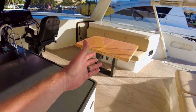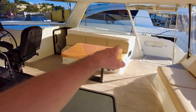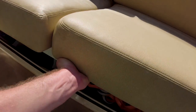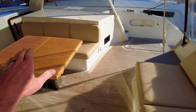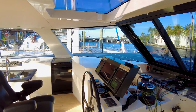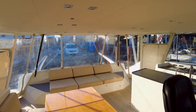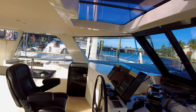And then right here is your, you know, essentially main salon table. It does open up to get even bigger. Seating right there, seating right here. Again, just wide open. Lots of storage. Storage down below. Storage under that settee there. So now just like that, you're fully enclosed and protected from the weather. So the isinglass is down, windows are closed.